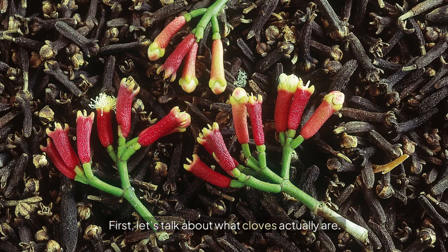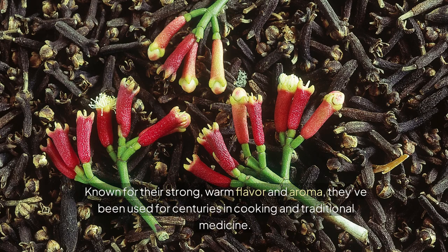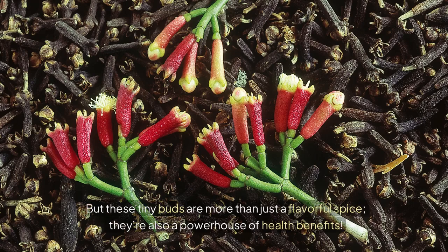1. What are cloves? First, let's talk about what cloves actually are. Cloves are the dried flower buds of the Syzygium aromaticum tree, native to the Maluku Islands in Indonesia. Known for their strong, warm flavor and aroma, they've been used for centuries in cooking and traditional medicine. But these tiny buds are more than just a flavorful spice, they're also a powerhouse of health benefits.